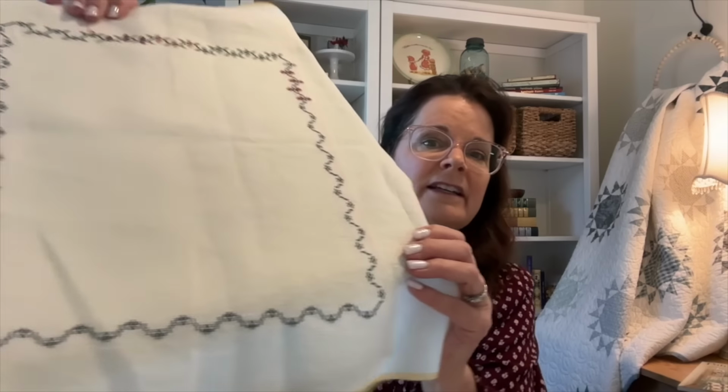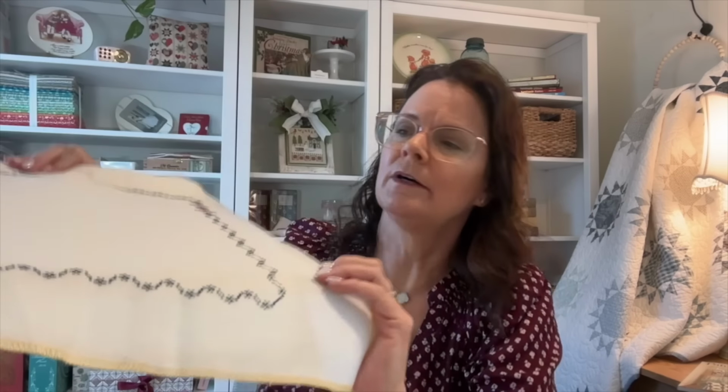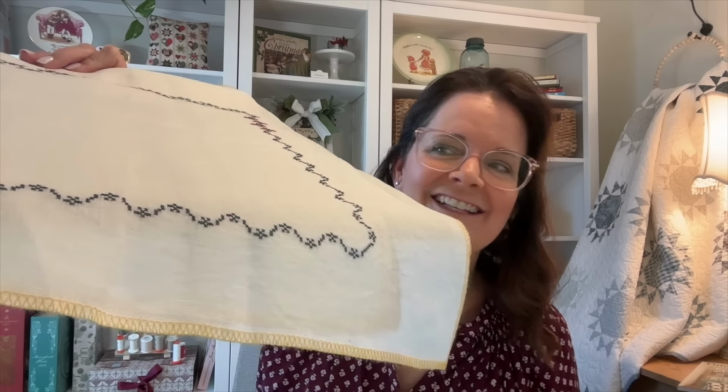So I'll show you up close. We're getting late in the afternoon, so my light is not the best right now. Oh, of course, there's a hair. Sorry about that. It's blacksmith blue. So that is Jane Austen sampler, and that will be coming out. Maybe what I'll do is like the first week of the month and bring her out and work on it and give it some love.